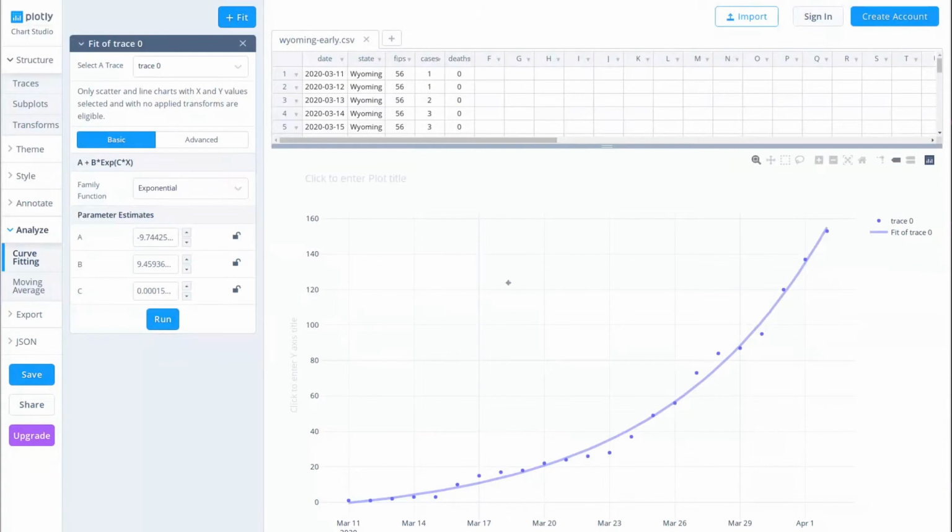There we go. Okay, so this is only the data until April 2nd. And the reason I chose this particular date is, if you remember, around March 15th, Governor Gordon recommended that all the schools be closed. And around March 19th, he actually closed down all the restaurants and various other public places to stop the spread, to slow the growth. Exactly what we want here, because we definitely don't want this exponential thing happening here.